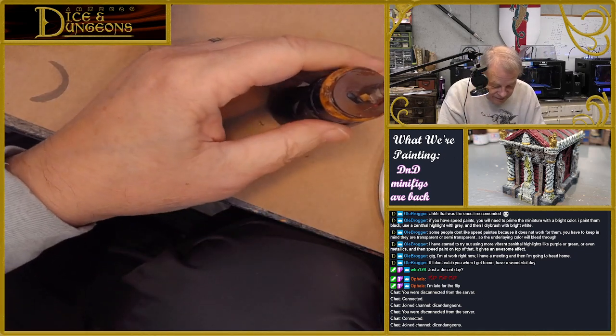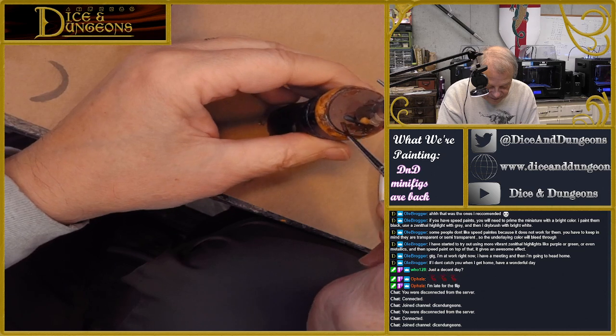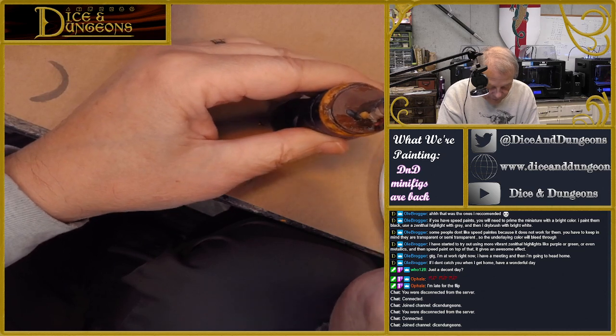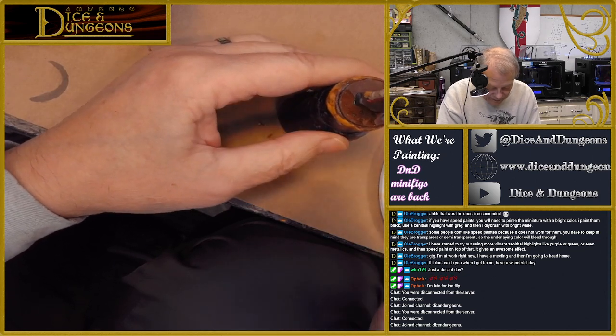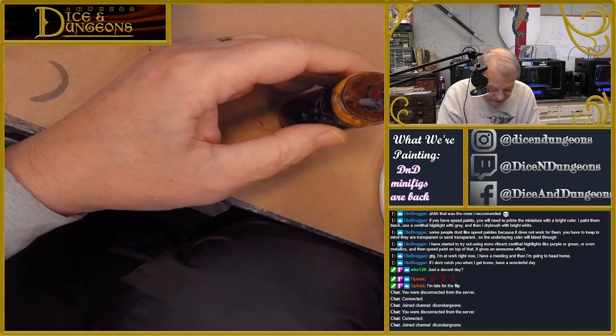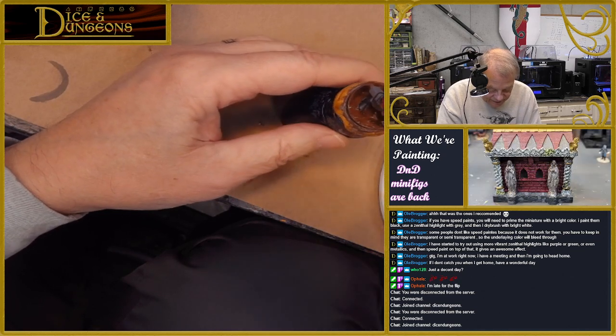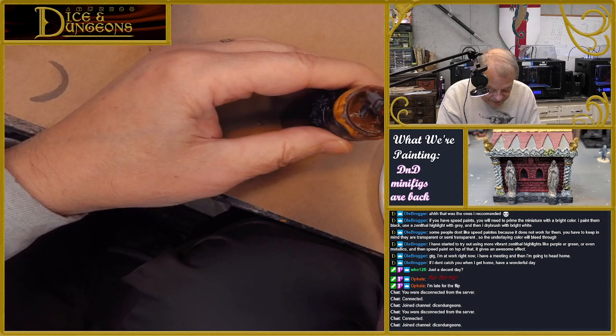Okay, so this, you've seen this before. I just blot this all over the place to tone down the flatness or tone up the flatness of the surface. I leave blots of it all over the place, hoping that it dries and leaves some unevenness in the color.